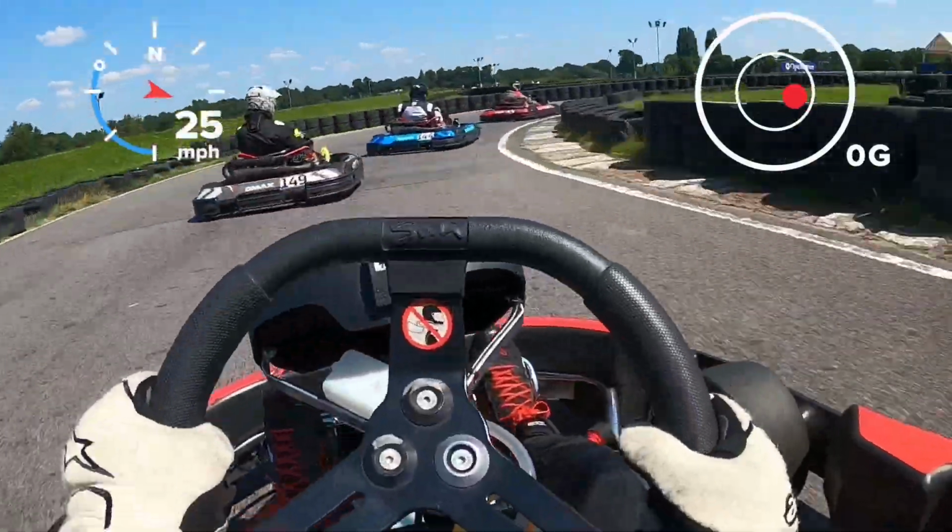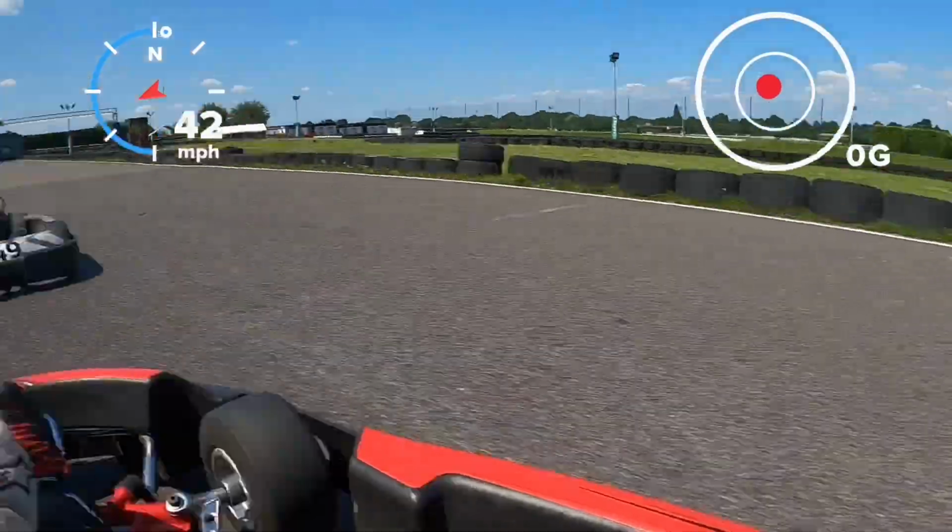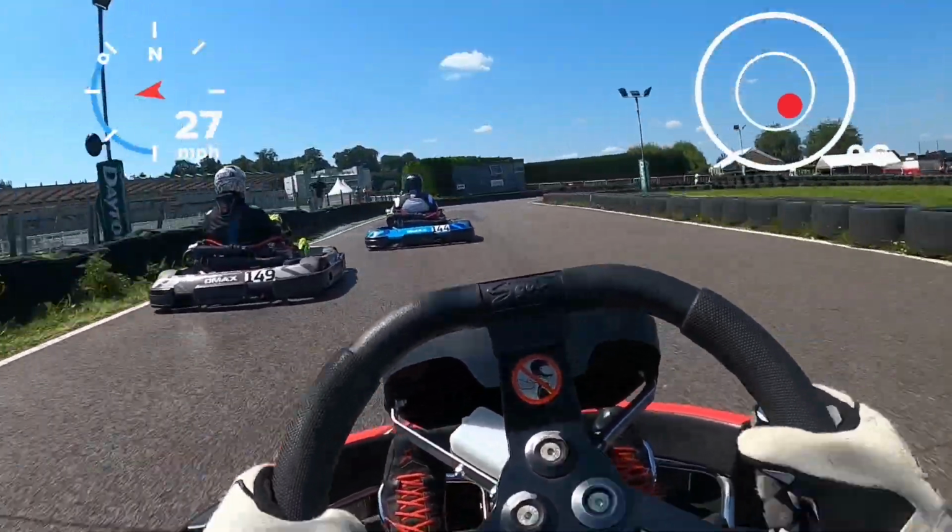Now that did feel really, really good, because that's a couple of high quality drivers there, and you don't put moves like that over them regularly.